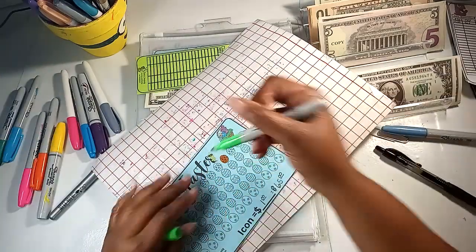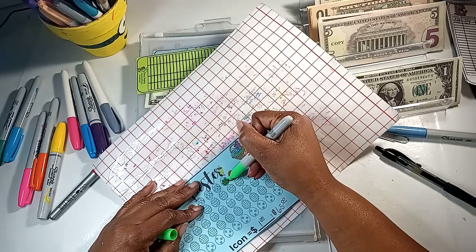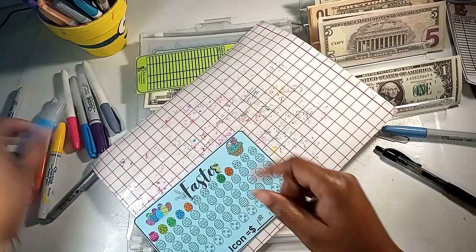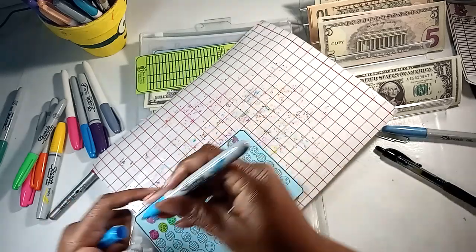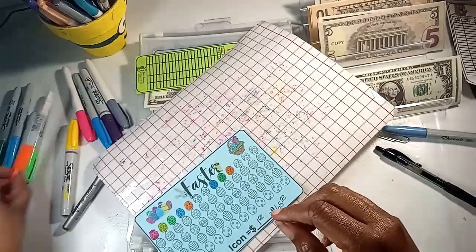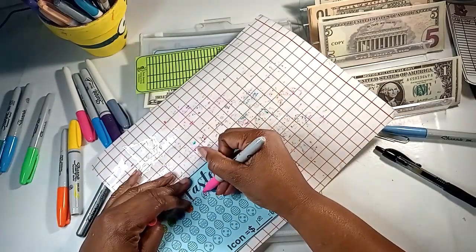You know, part of the fun, if you're not a colorer, this is probably driving you crazy. You're probably forwarding through my video, and that's fine too, but I enjoy the coloring. It does something for me, and I feel like I've accomplished something when I see them colored in like this.